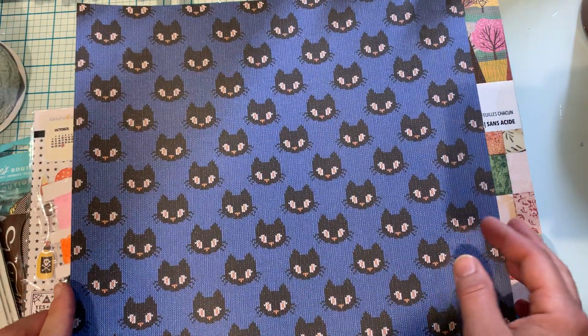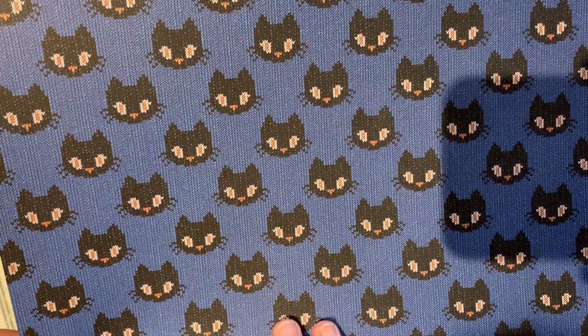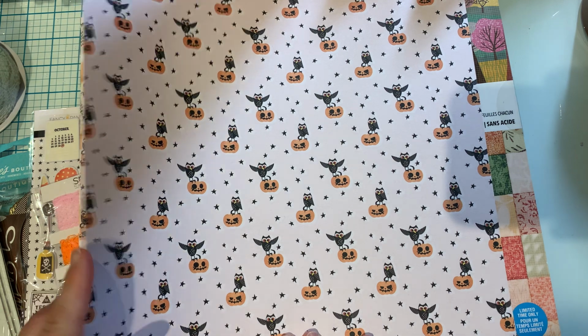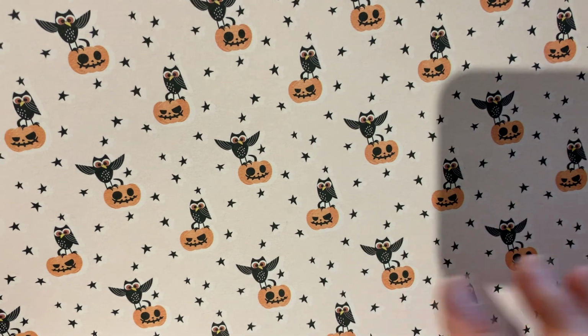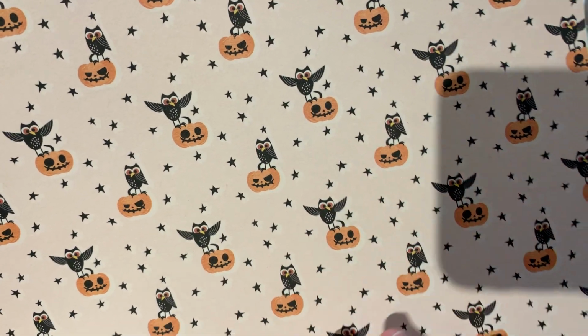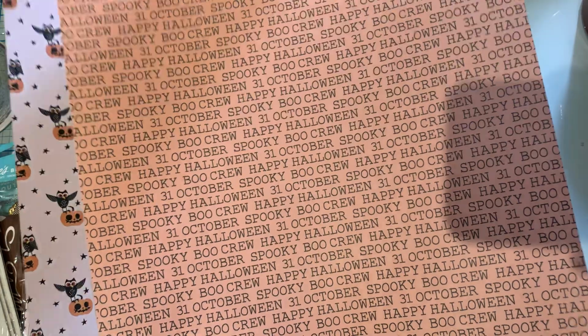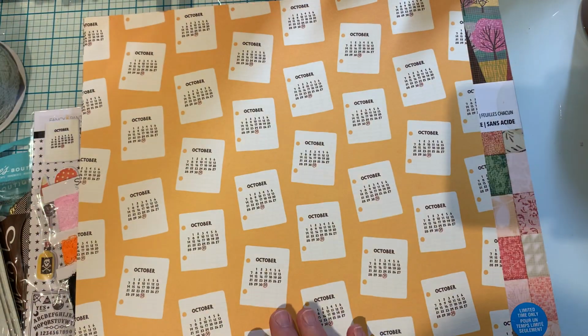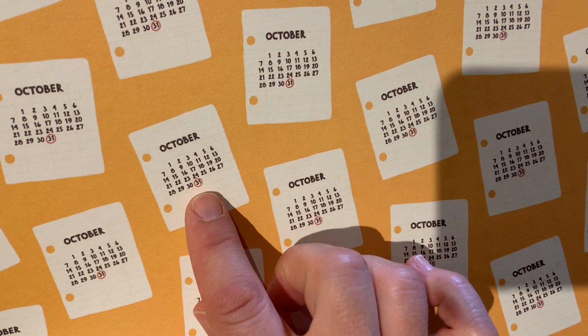And then here's the papers. This side has a cat. It looks like a knitted sweater. And then there's the chevron. This side has a little owl with pumpkins and stars. It's kind of like a peachy background. And then here we have the words. It says Spooky Boo Crew, October 31st. This one has the October calendar, and October 31st is circled.